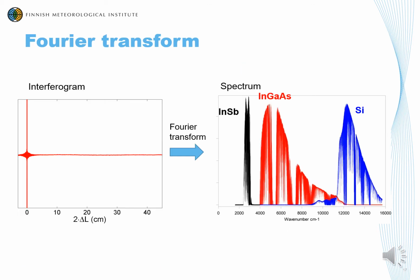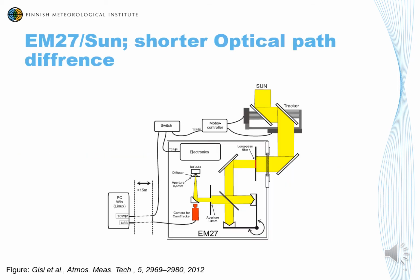With a continuous spectrum, the shape of the interferogram is more complex. However, with the Fourier transform, the interferogram can be transformed into a spectrum. The figure on the right shows the different wave number ranges covered by the different detectors.